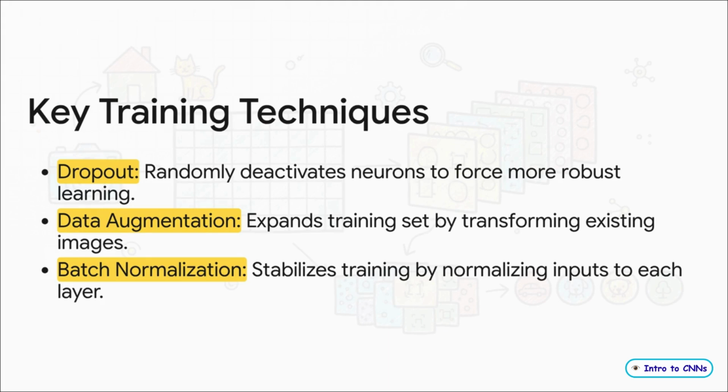Another is data augmentation. We take our training images and create new versions. We flip them, rotate them, zoom in on them. It's like giving the network more life experience for free. And techniques like batch normalization help keep the whole training process stable and fast. All of these together force the network to generalize what a cat is, not just memorize pictures of them.